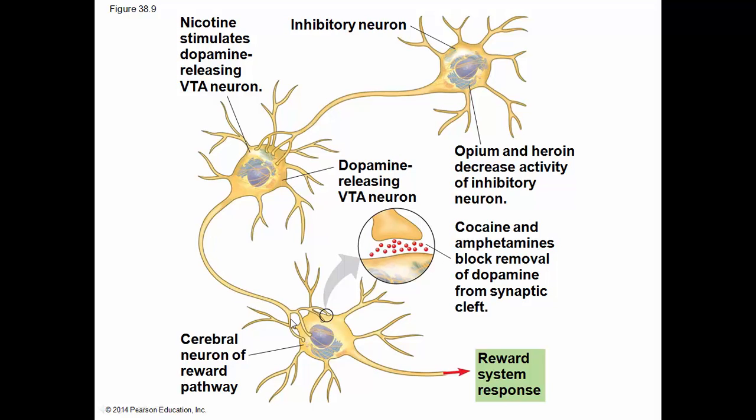The nicotine stimulates the dopamine neuron of the reward pathway, and this gives the reward response, which could be a sense of well-being or contentment. That's one example, and like I said, these pathways can be stimulated by behaviors as well as drugs.